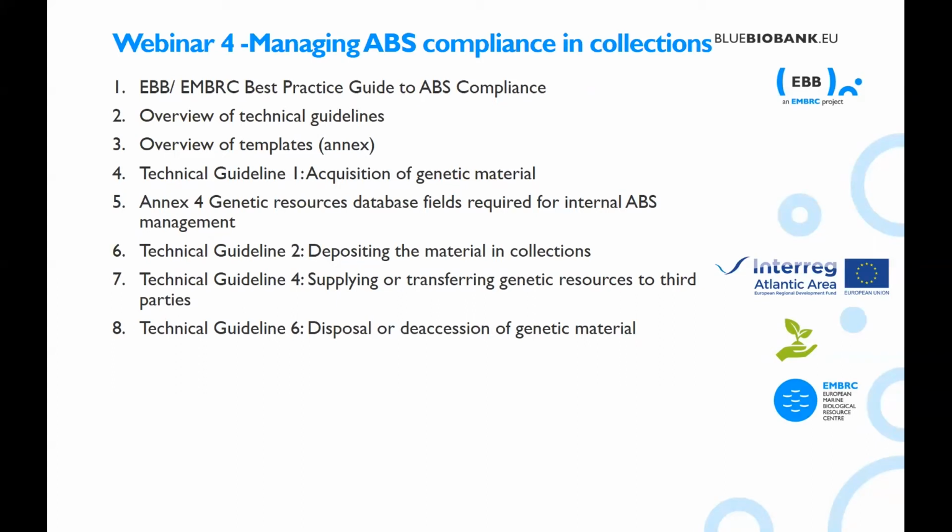These include Technical Guideline 1 on the acquisition of genetic material, Annex 4 on the genetic resources database fields required for internal ABS management, Technical Guideline 2, depositing material in collections, and Technical Guideline 4, supplying or transferring genetic resources to third parties. And then finally, Technical Guideline 6, the disposal or deaccession of genetic material.